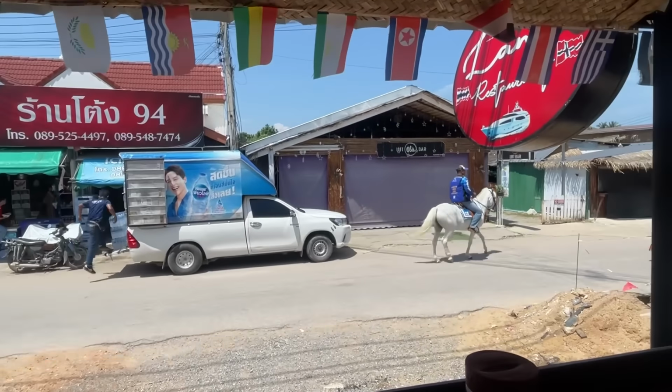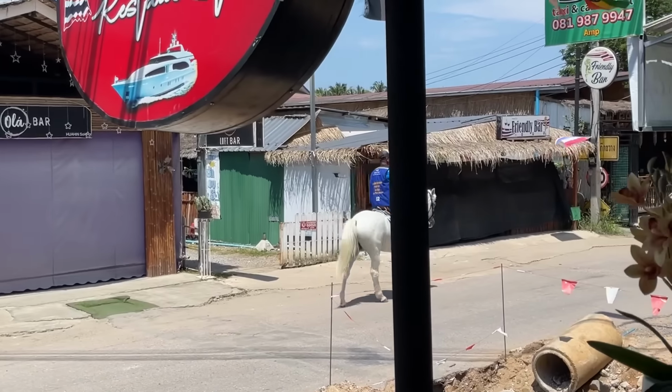What a piece of the past. You just look out from the restaurant and see that someone's on a horse. I love it.